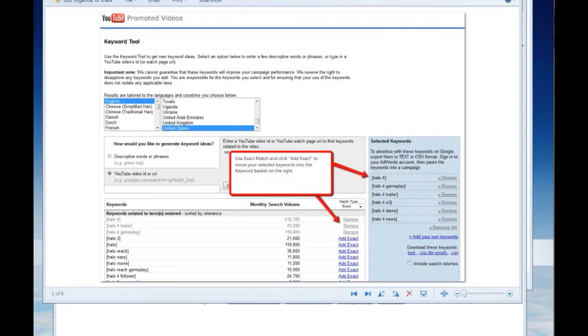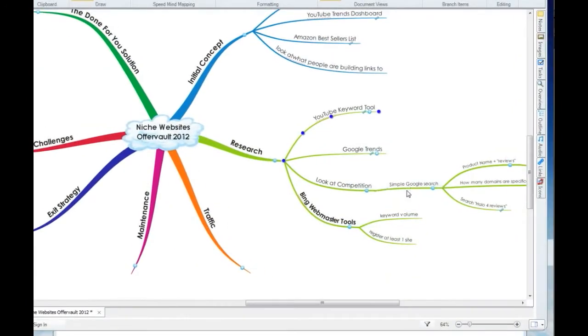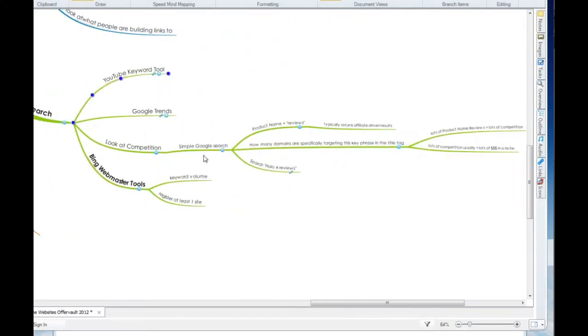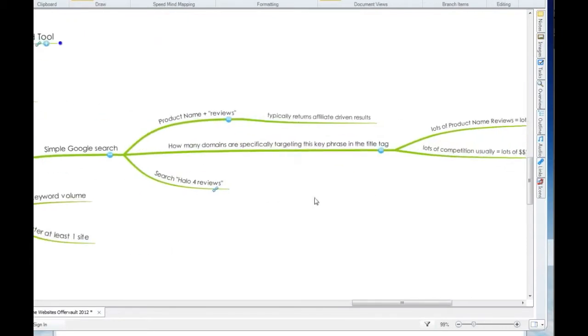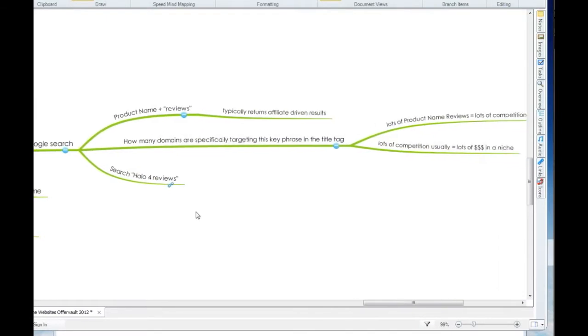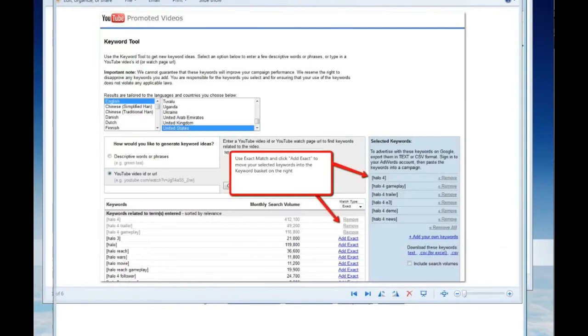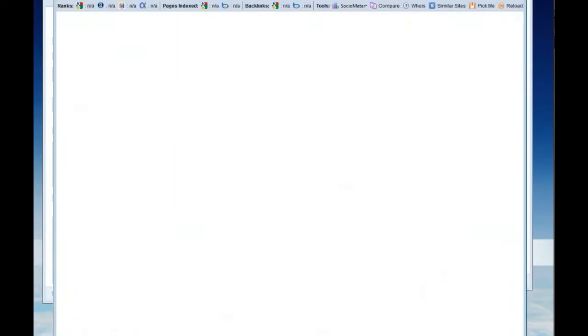All right. So moving along here, one other thing that we like to do is obviously do some competition research. The way we like to do that is really just a simple Google search, product name plus reviews. It typically returns affiliate-driven results. So if you were to look up, let's do e-cigs here.